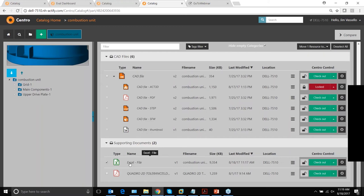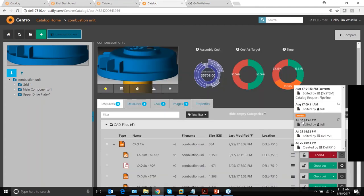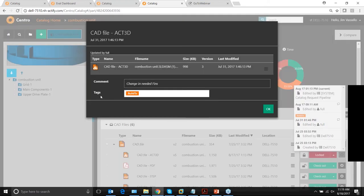Now, what we have here is the different versioning of these. So if any one of them's checked out, saved, and checked back in, you're going to get different versions. You can see the Spinfire file already has different versions here. That's been edited, checked out, edited, sent back in. We have different results here. We have tags that we could add to that, so you can search on tags.